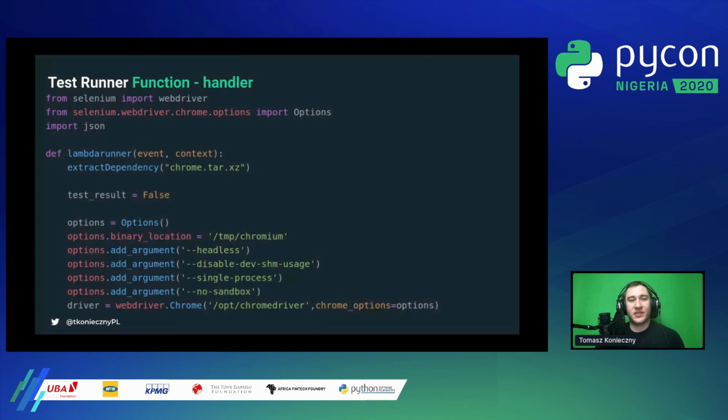So we have standard Selenium imports, WebDriver, browser options, or Chrome options to be more specific, JSON, and then the Lambda runner function that will be executed. We have two different arguments here, so event and context. That's how we can pass some custom arguments to the Lambda function from the test runner. And we have this test extract dependency function that will extract the browser binary. So we'll have the Chrome browser binary available at the TMP directory. Then very simple test result storage. So it will just store the state of this test, if it passed, if it failed.